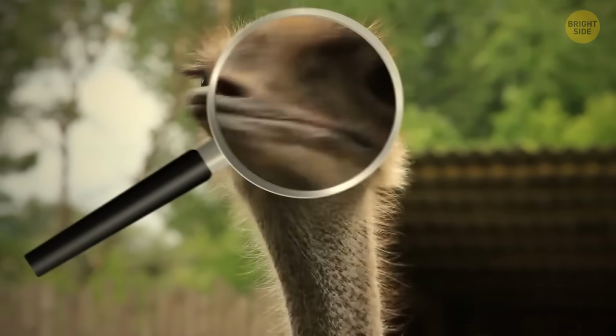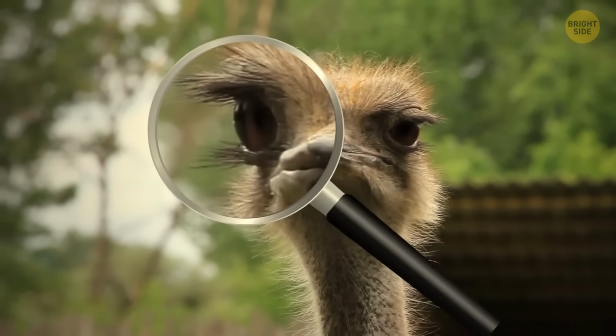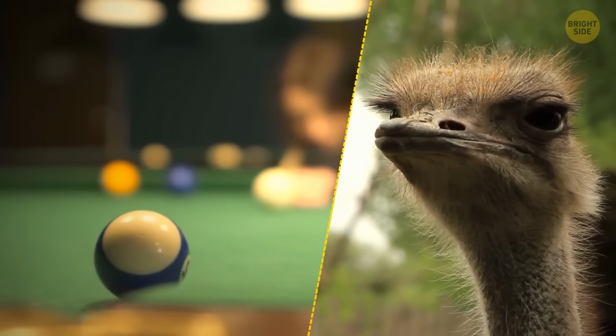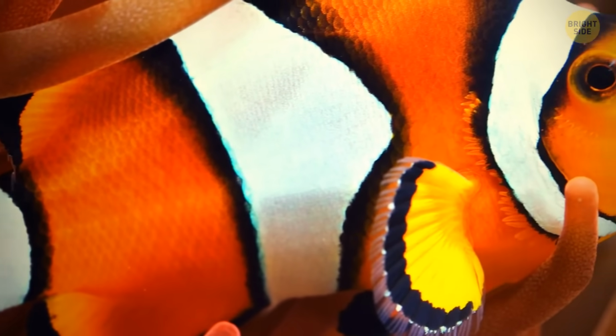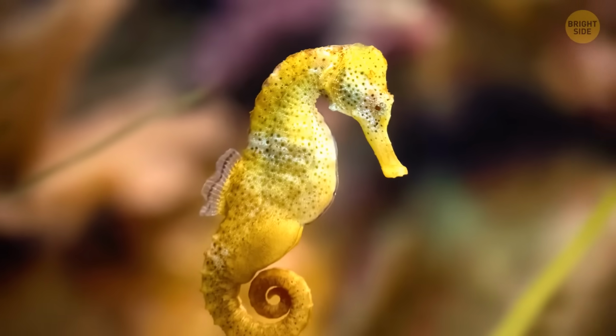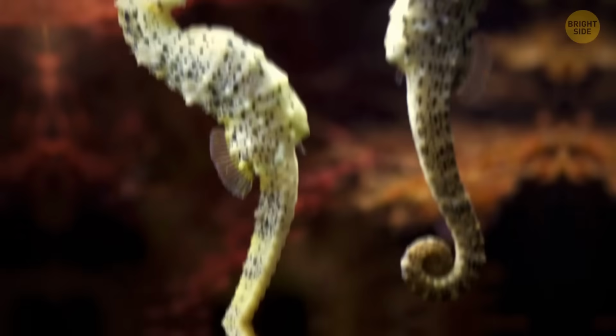The ostrich has some of the largest eyes in the animal kingdom. They're more massive than a bird's brain. Each eye is as big as a billiard ball. All clownfish get born male, but in some circumstances they can turn into females. This change is irreversible.